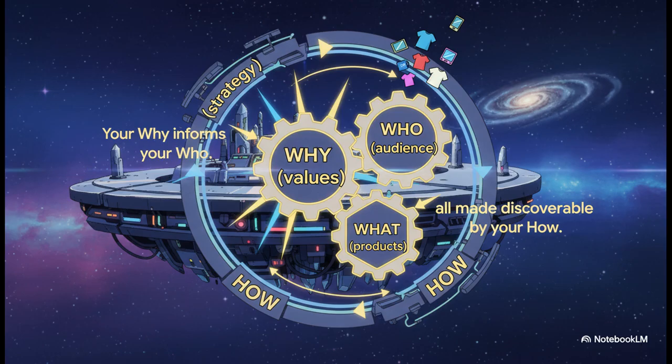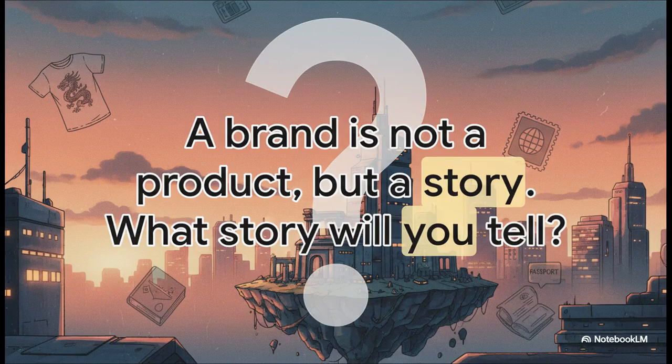It's a beautiful thing. In the end, this entire blueprint really comes down to one single thing. A brand isn't what you sell, it's the story you tell and the community you build around it. Following a framework like this gives you the tools not just to sell a t-shirt, but to build a world. So the only question left to ask is, what story will you tell?